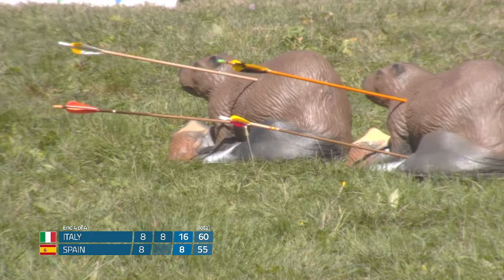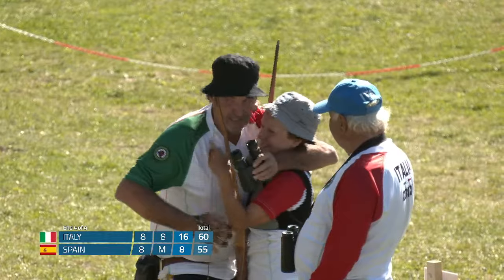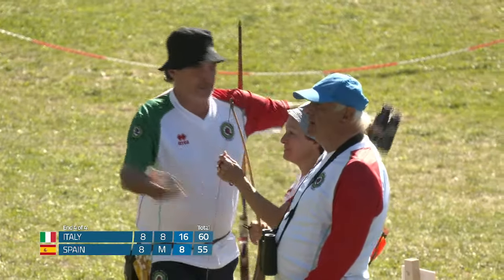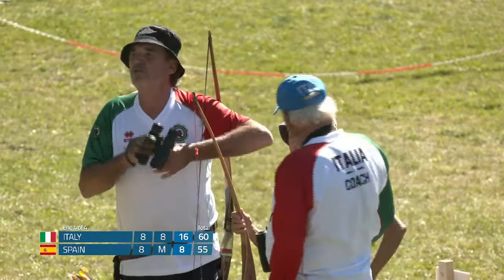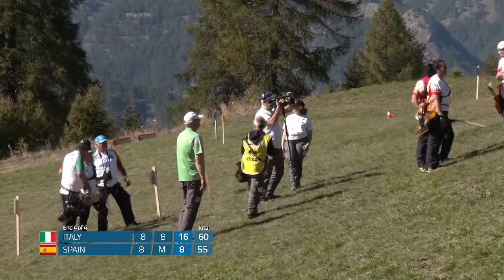Oh my god. And that could be a miss, yeah, I think. That could be. I think he has hit the rock. Yeah, just under the beaver. The beaver. So, as we said, in 3D archery, plot twists are kind of a thing, and we have one.